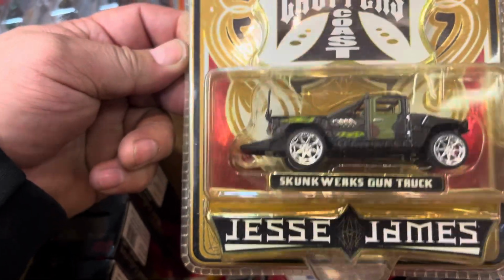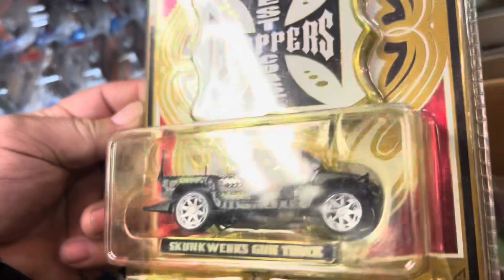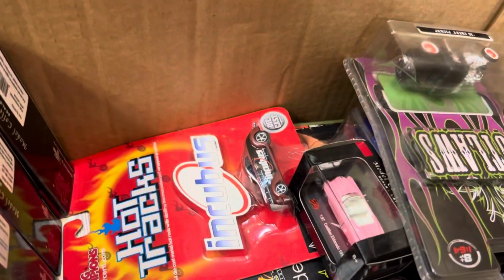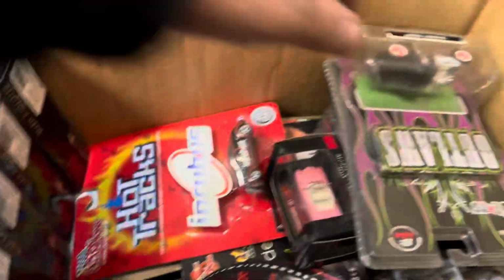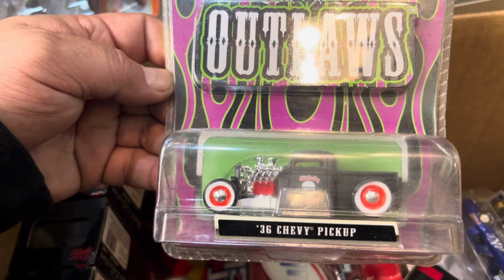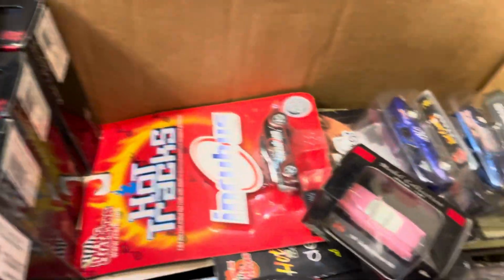All right, what else? West Coast Shoppers, Jesse James, the Skunk Works Gun Truck. It's a Hummer. Look at that. But it's modified. All right. What else? What else? Outlaws. 36 Chevy pickup. Look at that. My friend has one of these, but it doesn't look like that on the front. His has the hood. Oh, look at this.